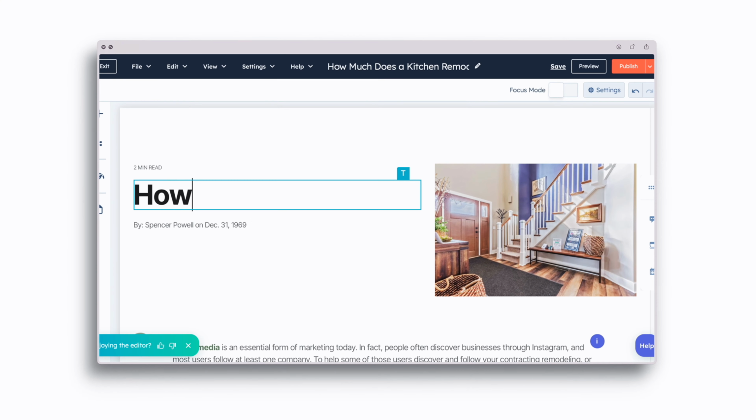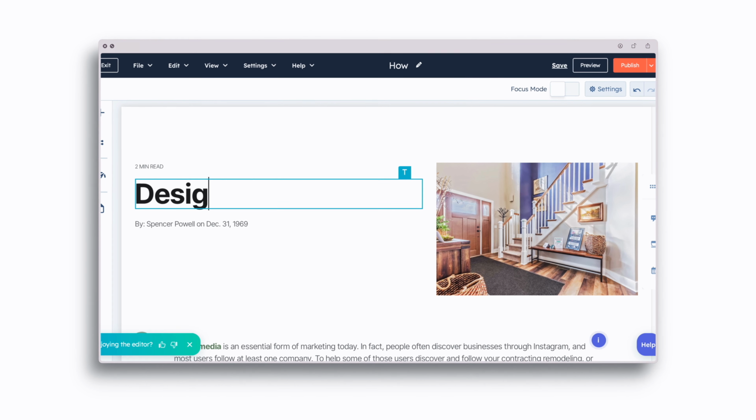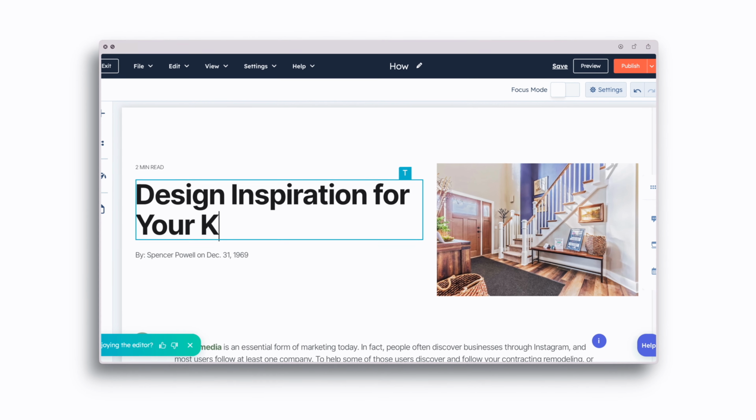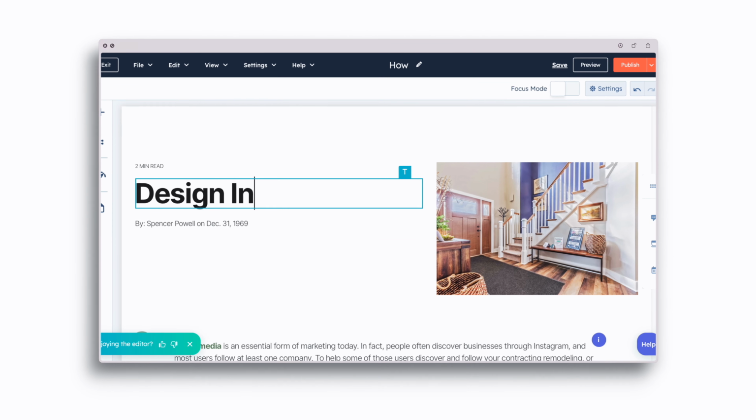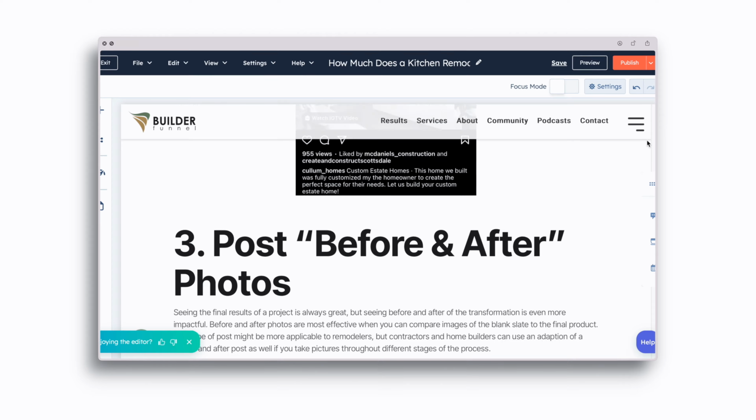This could be Instagram ads targeting women in specific zip codes or age brackets in the areas that you want to work. It could be blog content addressing topics like how to remodel a small kitchen, or design inspiration for your kitchen remodel, or how much does a kitchen remodel cost? We want to pull Mary in through content and ads, knowing that we can add value to this stage of her buying process.